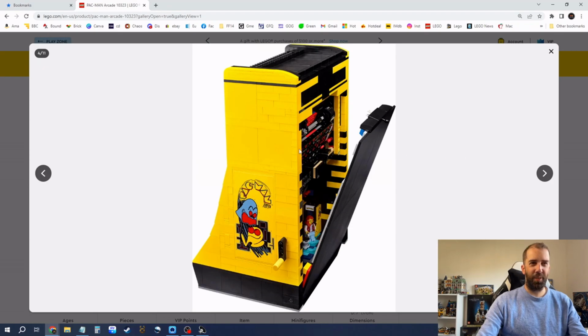I mean, that's great, so you can sort of see the innards. It's kind of like seeing the circuit boards inside the arcade machine. How often you're going to take this off, I don't know, because once mine's on the shelf, I'm probably never going to look inside. But I love it. I think it's a great design.